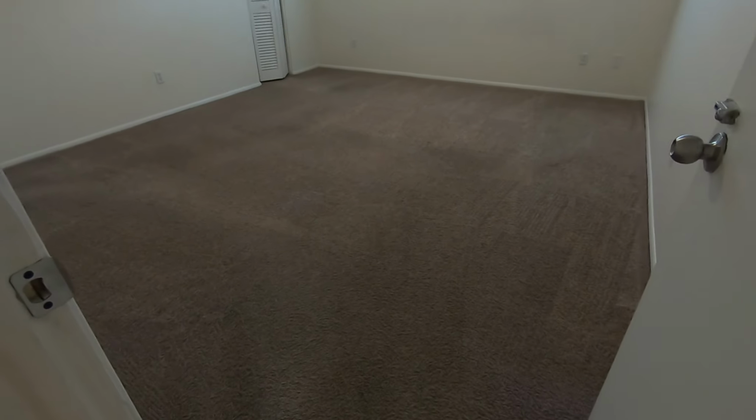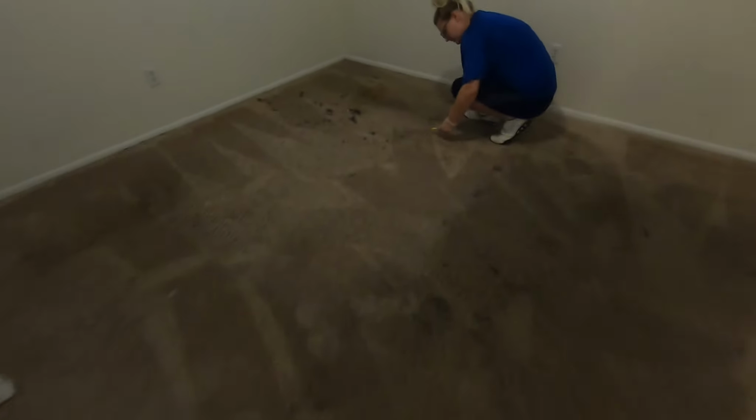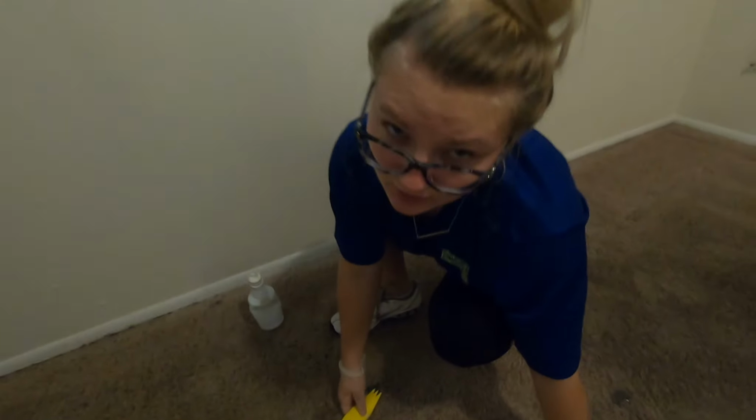All right, that room turned out surprisingly well considering the bad wear pattern. Now, Becky just CRB'd the nasty room over here, and whoo. Check this out, look at all that hair. Tons and tons of it with all the chewing gum. Yay, gum is fun. Becky's having a great time today. Yeah, this room's pretty trashed.